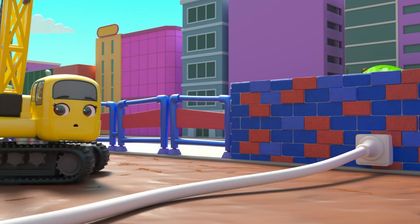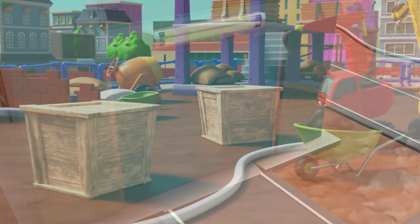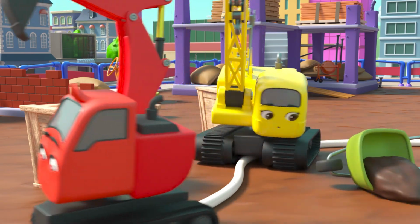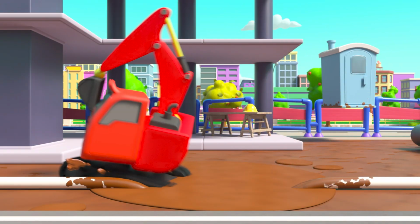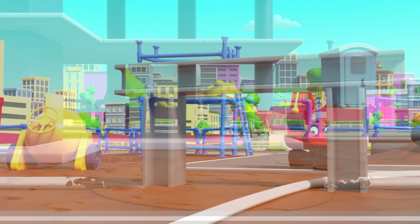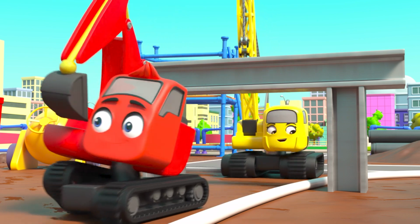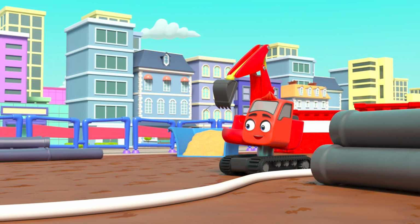Digley's going to follow it. Mr. Rubble is still stuck in the dark. Digley and Dazey are following the cable all through the construction site. Oops! It's leading them right through this muddy puddle. Yuck! And even under this archway. Look out, Dazey! But where does it lead?